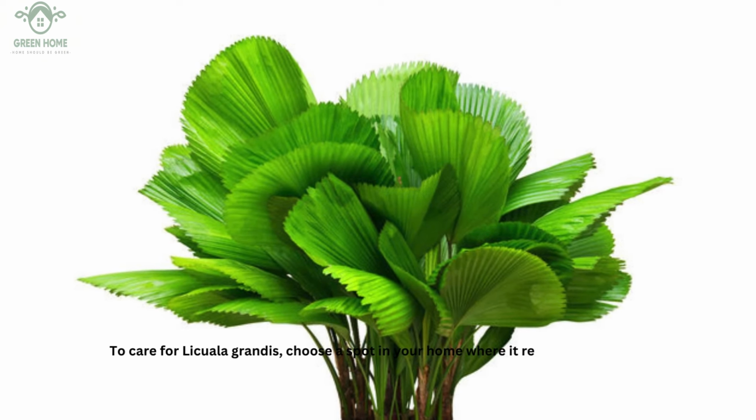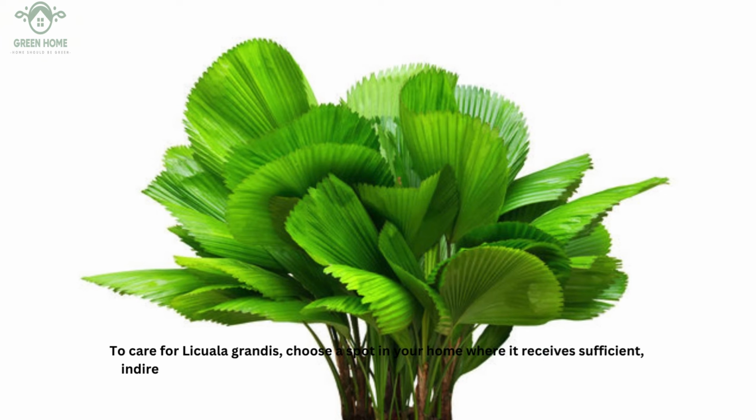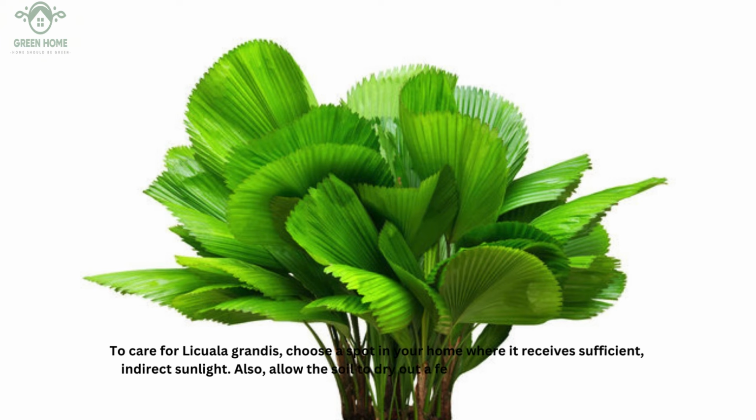To care for Licuala grandis, choose a spot in your home where it receives sufficient, indirect sunlight. Also, allow the soil to dry out a few centimeters between each watering. Lastly, it's worth noting that Licuala grandis is not toxic to pets.